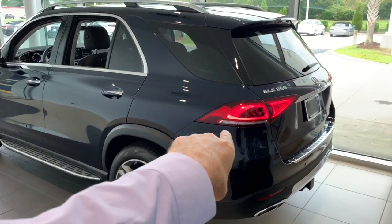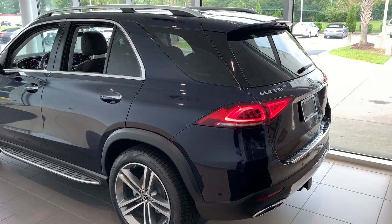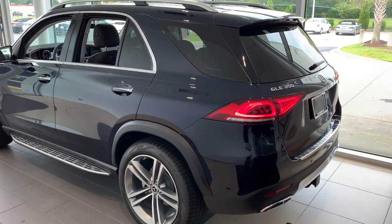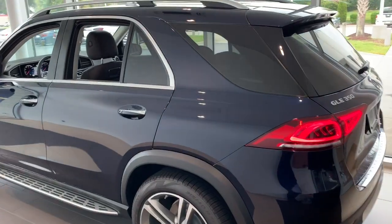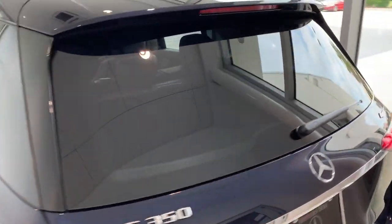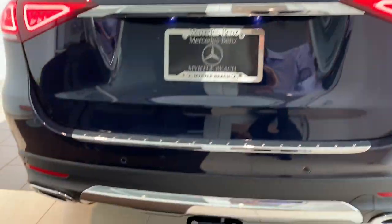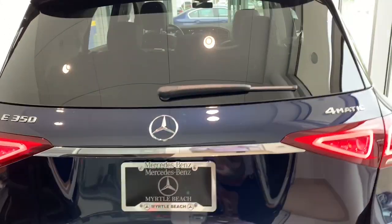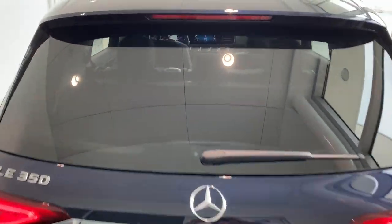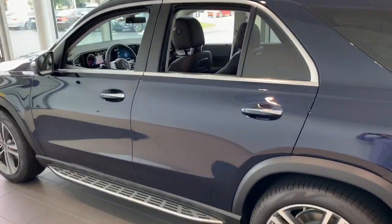I love those LED lights, how it tapers in more aggressively towards the back. This is all new, all redesigned for 2020, came out here in '19. And I'll show you some of the technology as well, but the exterior fit and finish is just really, really sharp here. Take a look down here. This has the tow hitch option as well. But a very, very pretty package here. Again, this is the Lunar Blue Metallic with some options on it.